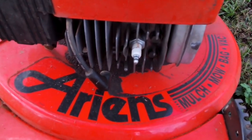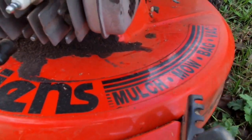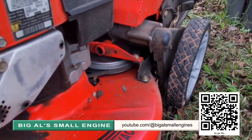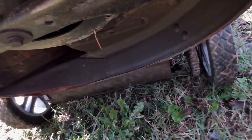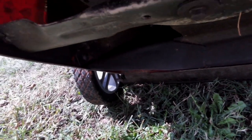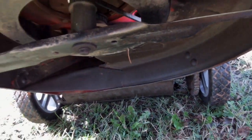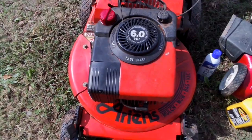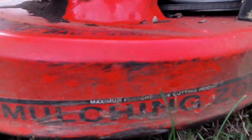Does this unit have an ignition problem? Ariens mulch, mow, bag and vac, 4-in-1, model 911079. I wanted to take a look underneath at the blade on this unit especially, and yeah, it looks pretty good underneath. No clumps of grass stuck on the deck, no rust through anywhere, no rust even really. Very nice. And yeah, those blades were extras for this unit. You have entered the mulching zone.